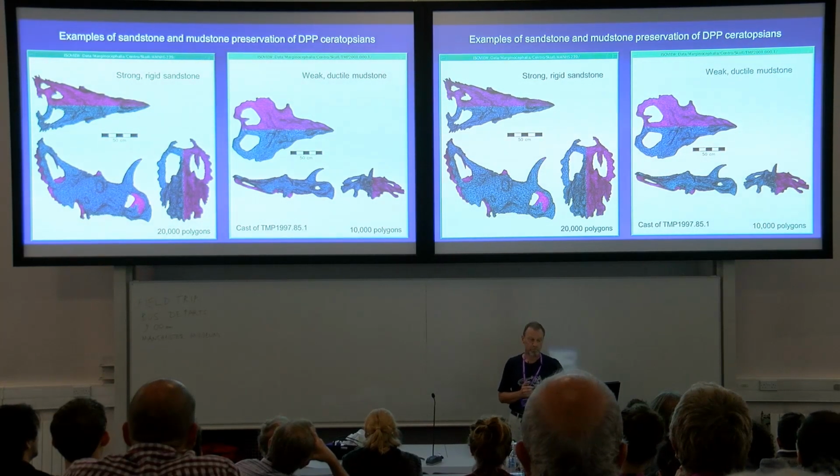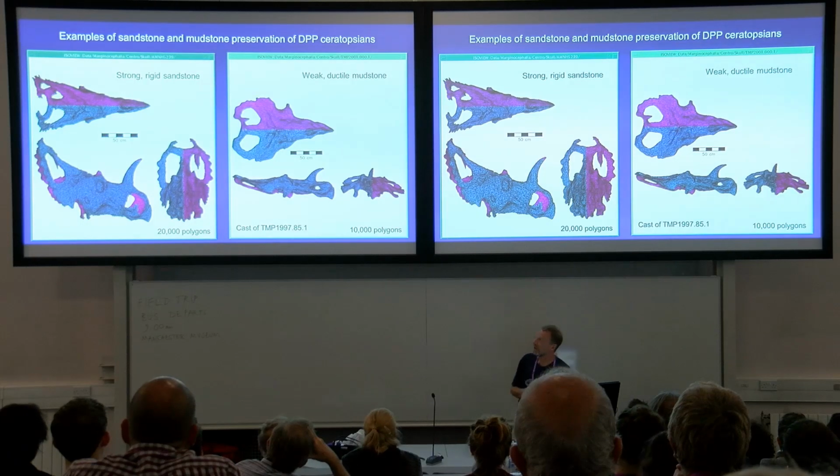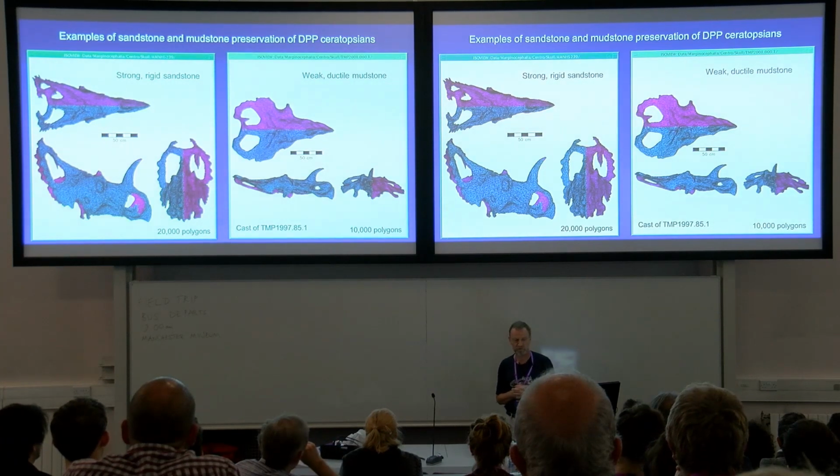And so we've got a whole range of skulls from very nice. This is this specimen on the left here. Yeah, your left. It's now in the American Museum of Natural History, but it came from Dinosaur Provincial Park. And the other one is one we have in our collections.